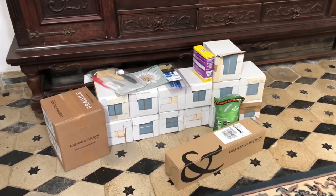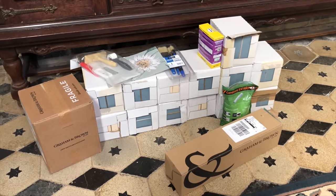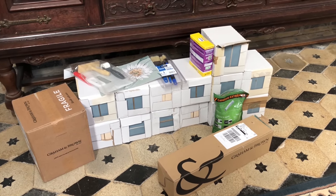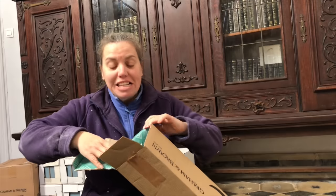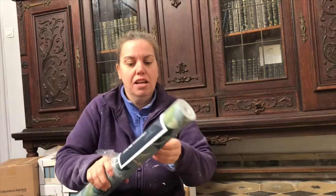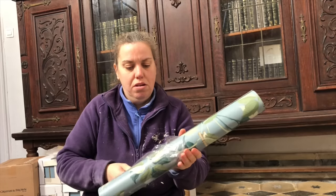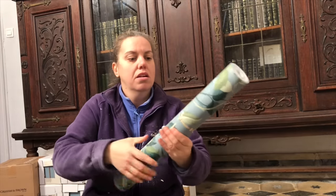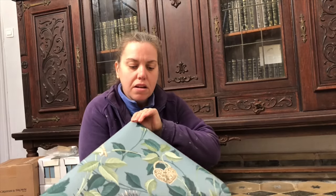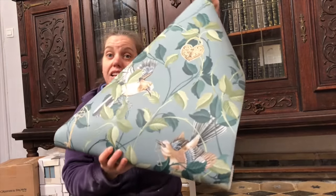So here we have our other boxes of goodies. And this is our tiles and wallpaper and some of the paint selection for the bathroom. Let's see what it's like. Now, we did have a sample of this. This is the wallpaper. Now, let's have a look. What do you think? It's nice, huh?